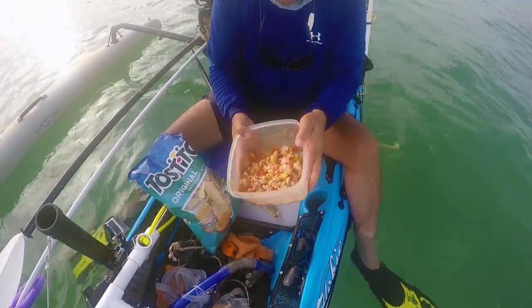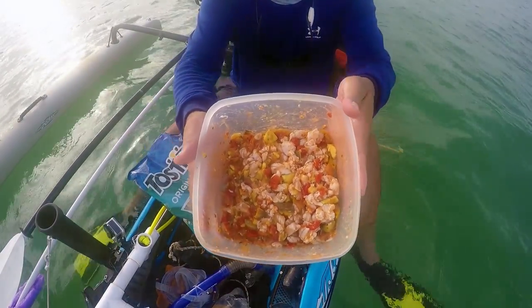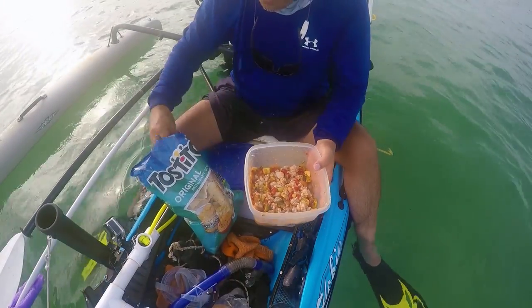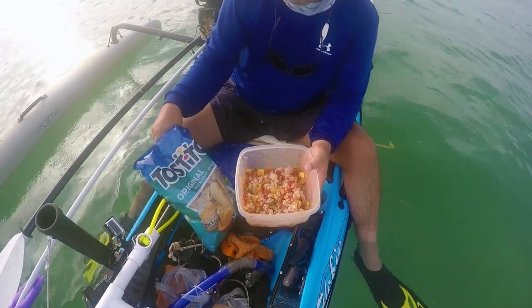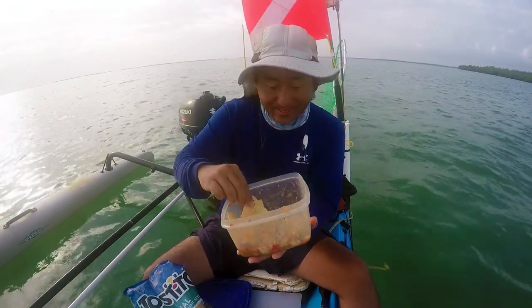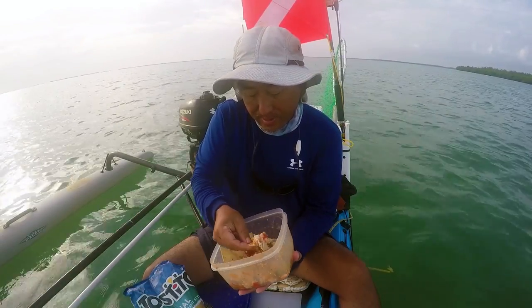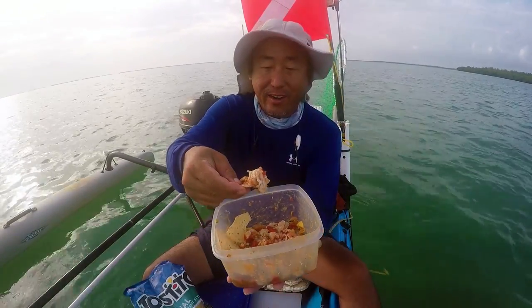There we go. That is our lobster and mangrove snapper ceviche on the water. All right, let's give this a try. That's got a big old chunk there. That's lobster.